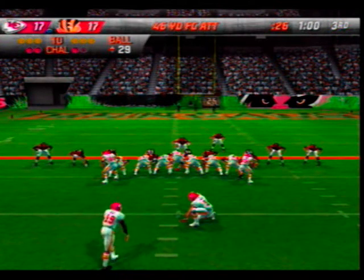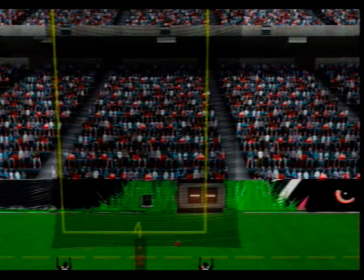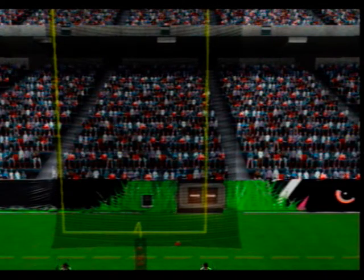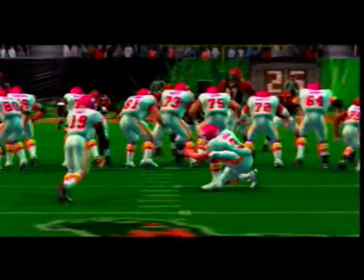Here we go. This will take the lead. Another successful field goal drive gives him his second three-pointer of the game. He's one of those guys who really works hard at what he does. And you can see that hard work paying off when you make a kick like this one.